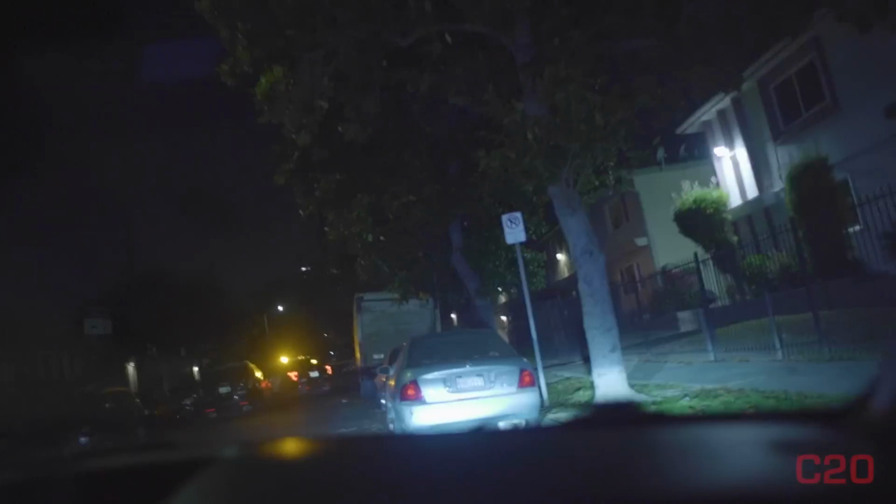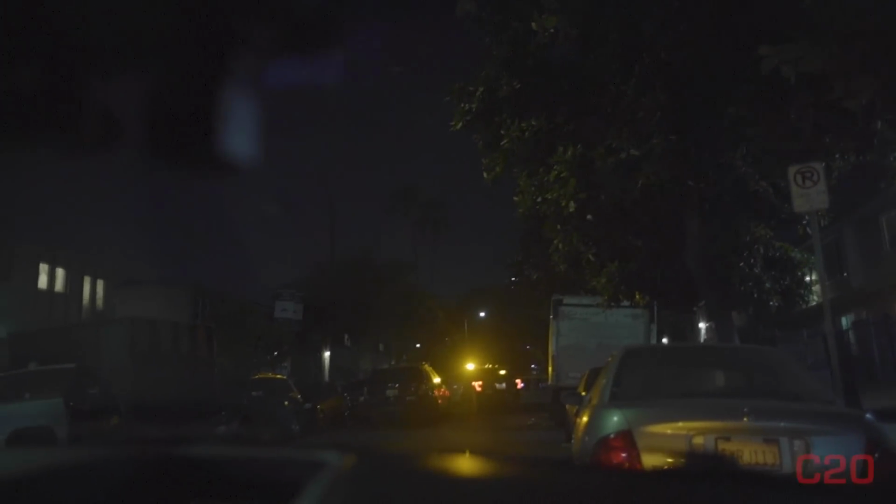How far down? It's really dark too. Let me take a look. We might have to go to the other side. Let me find out what's going on over there.